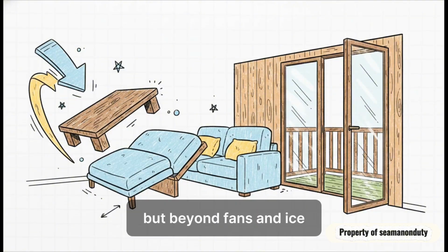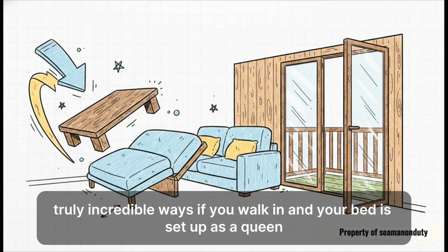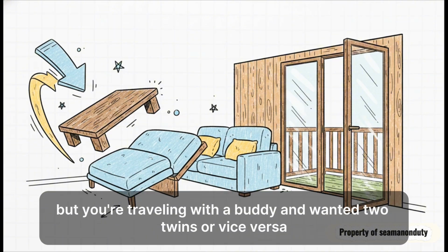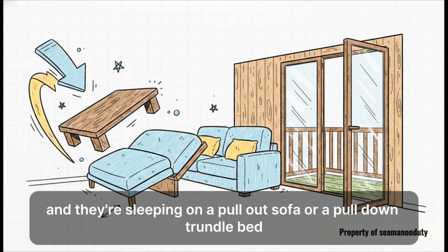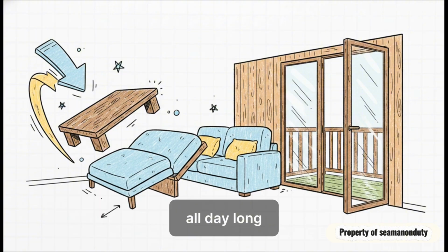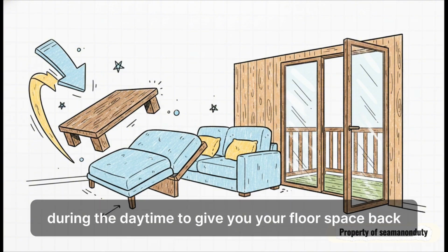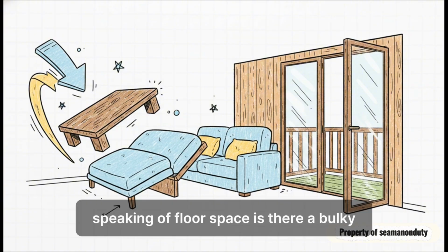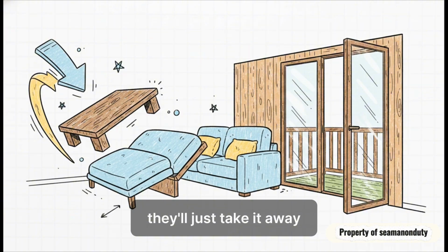But beyond fans and ice, your steward can physically alter your space in other truly incredible ways. If you walk in and your bed is set up as a queen, but you're traveling with a buddy and wanted 2 twins, or vice versa, they will swiftly rearrange it for you before nighttime. If you're traveling with kids and they're sleeping on a pull-out sofa or a pull-down trundle bed, you absolutely do not have to navigate around that frustrating obstacle all day long. You can request the steward to pack those beds securely away during the daytime to give you your floor space back. Speaking of floor space, is there a bulky, annoying coffee table eating up the middle of your room? Ask them to remove it entirely. They'll just take it away.